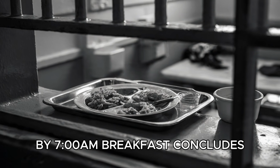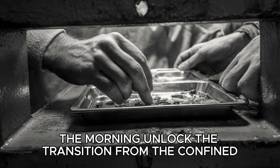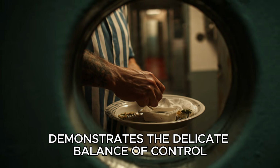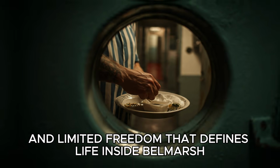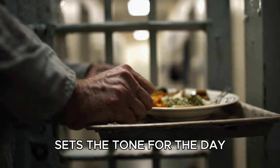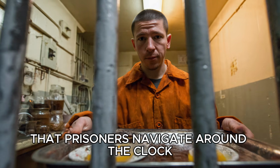By 7:30 a.m., breakfast concludes, and prisoners are ready for the next stage of the day, the morning unlock. The transition from the confined solitude of the cell to the brief period of relative movement demonstrates the delicate balance of control, routine, and limited freedom that defines life inside Belmarsh. Breakfast, though simple, sets the tone for the day and serves as a microcosm of the regimented, high-security world that prisoners navigate around the clock.